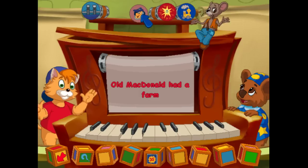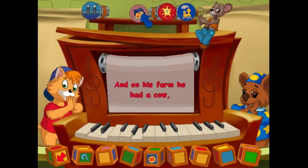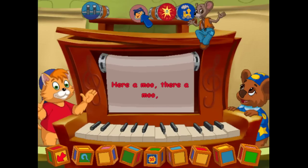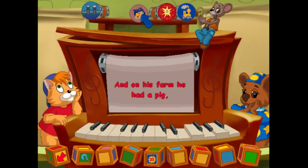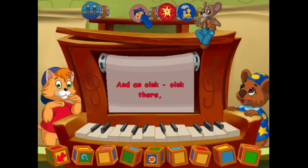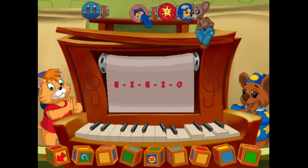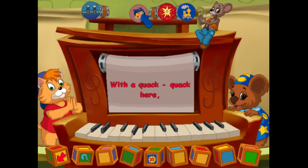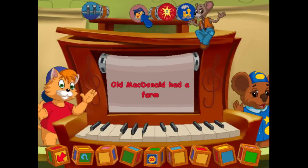Old MacDonald had a farm, E-I-E-I-O. And on his farm he had a cow, E-I-E-I-O. With a moo-moo here and a moo-moo there, here a moo, there a moo, everywhere a moo-moo. Old MacDonald had a farm, E-I-E-I-O. And on his farm he had a pig, E-I-E-I-O. With an oink oink here and an oink oink there, here an oink, there an oink, everywhere an oink oink. Old MacDonald had a farm, E-I-E-I-O. And on his farm he had a duck, E-I-E-I-O. With a quack quack here and a quack quack there, here a quack, there a quack, everywhere a quack quack. Old MacDonald had a farm, E-I-E-I-O.